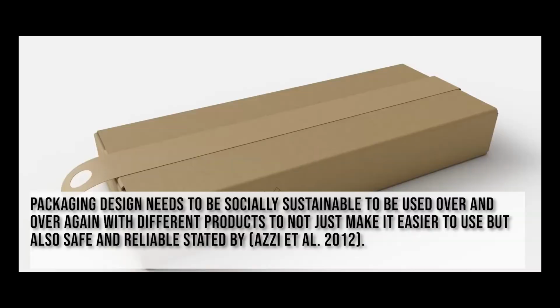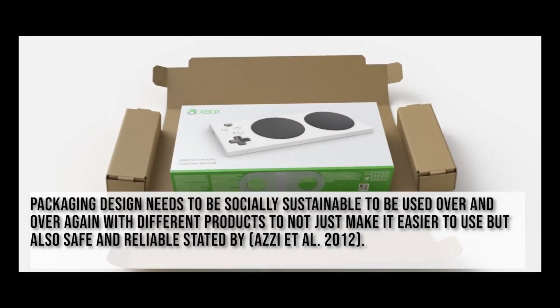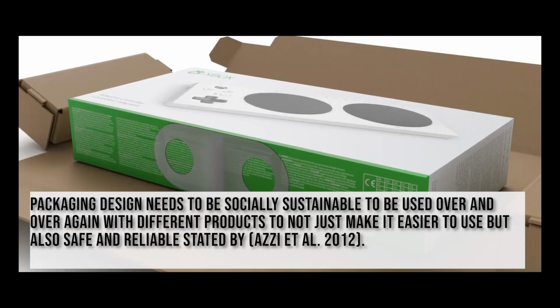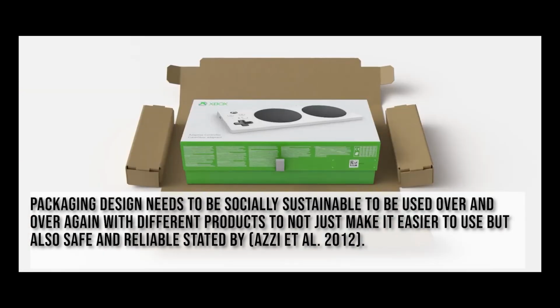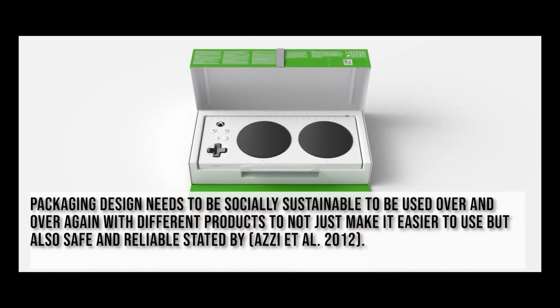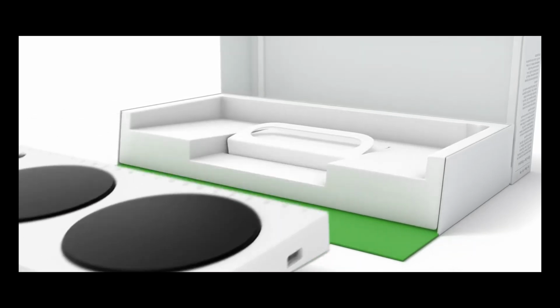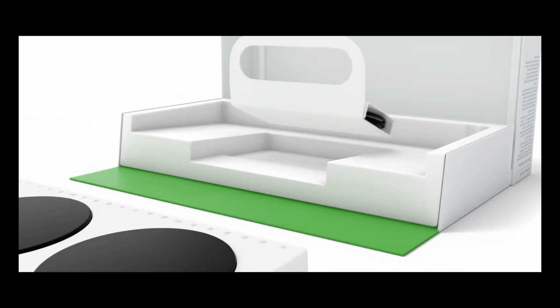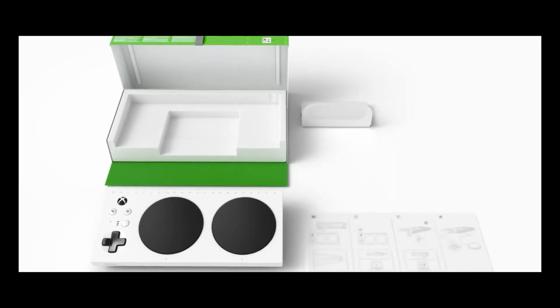Packaging design needs to be socially sustainable, to be used over and over again with different products, to not just make it easier to use, but also safe and reliable, as stated by Ozzy. They also released a full video on how all the different parts of the packaging work and how it can be opened, adding to this idea of making it socially sustainable and easy to use.